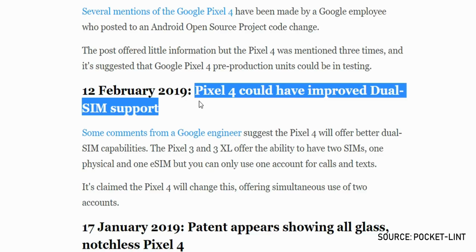Now, according to PocketLint, the Pixel 4 and the Pixel 4 XL might have dual SIM support, but I'd actually much rather see expandable storage instead of the dual SIM support, because that way it would sort of compete with what Samsung's offering with the S10s, because those devices have support for expandable storage. So yeah, it would be cool to have that on the Pixel 4 and the 4 XL.